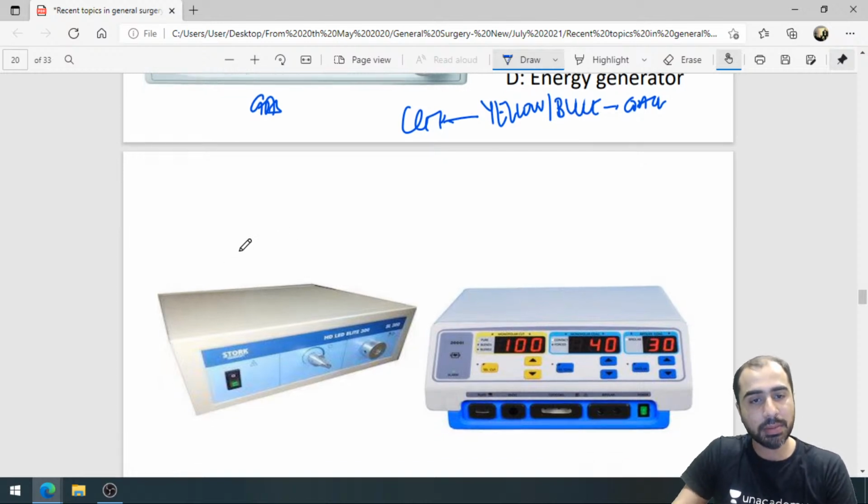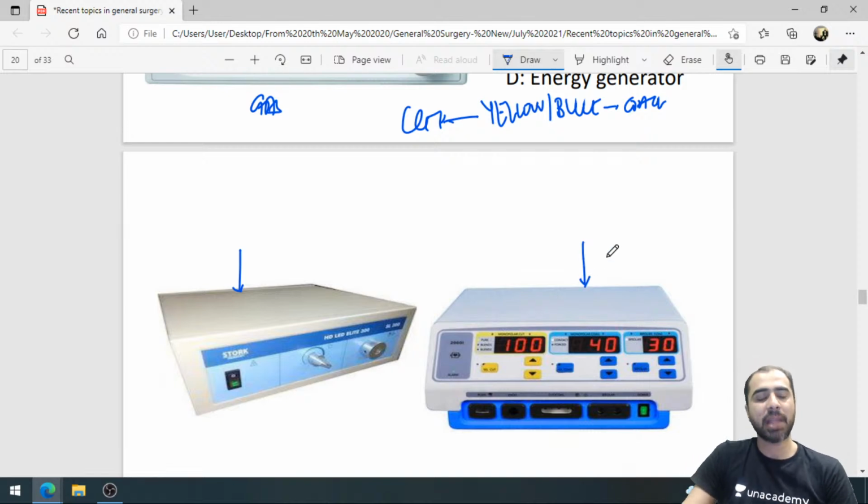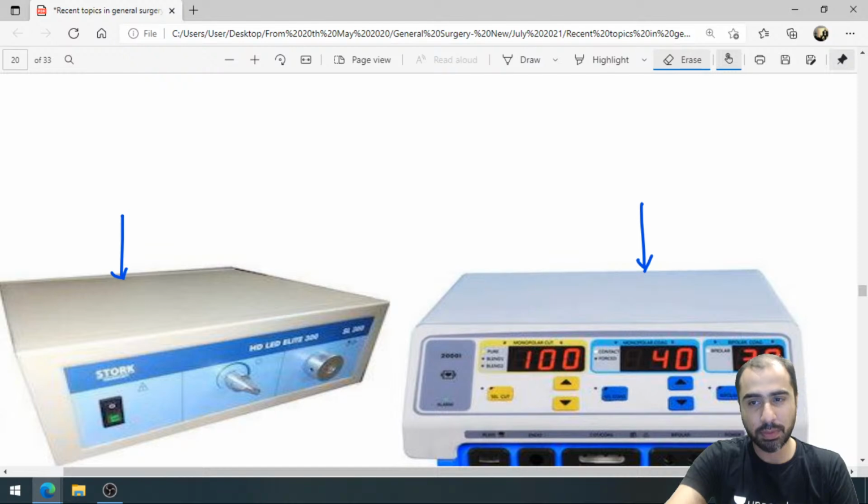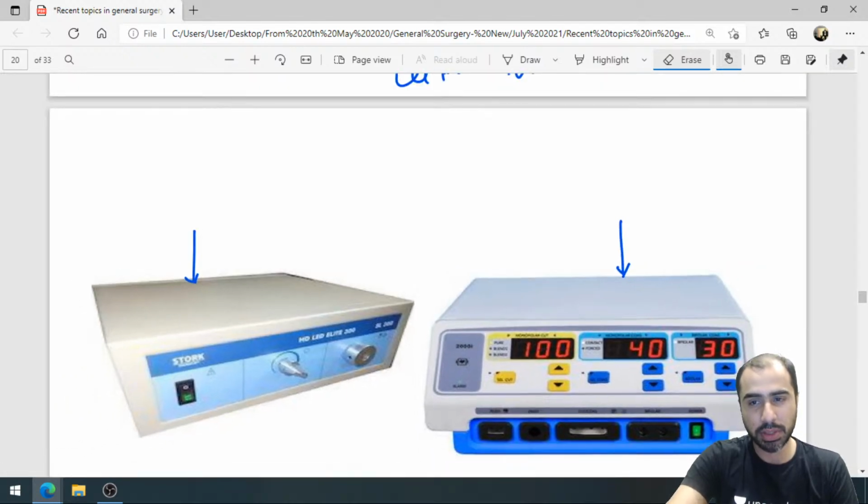What is this image? Stork. And what is this image? I already gave you little clues about these, but now you can tell me what is the first image, what is the second image. If you want, I will zoom in also. A little bit. You can see it. What is the first image and what is the second image? I have zoomed in a bit.